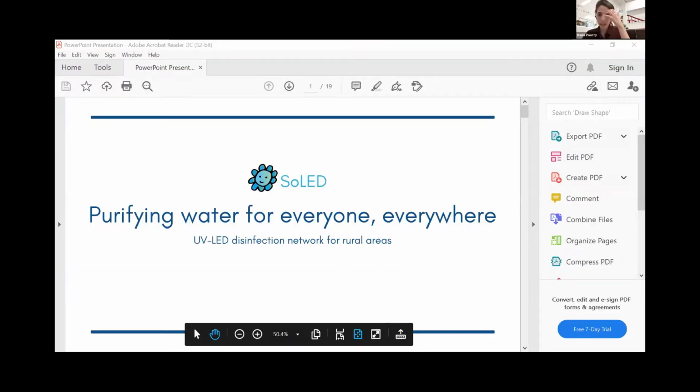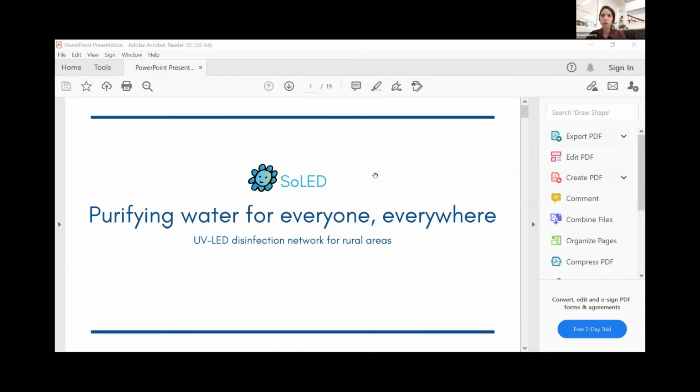I'm focusing on UV LED water disinfection, and this is based on our research in the lab. What we are making is safe water accessible everywhere around the globe.